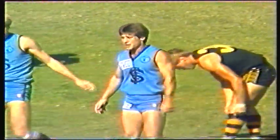It's a goal. A good goal from Craig Barbary, his first and Sturt's first for the game. They go to 1 goal 3. They're behind Glenelg on 1 goal 5.